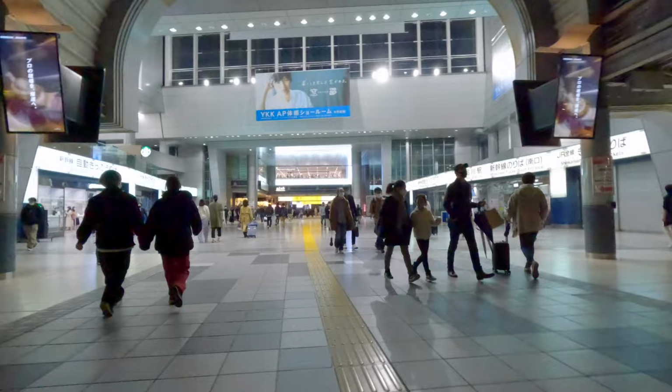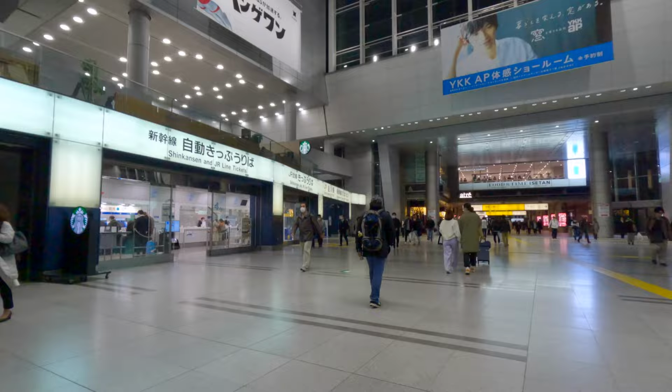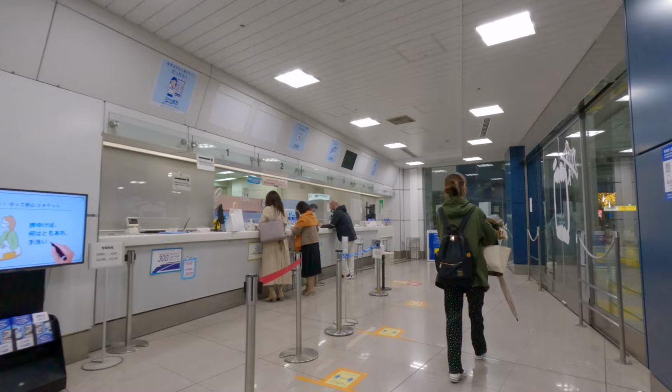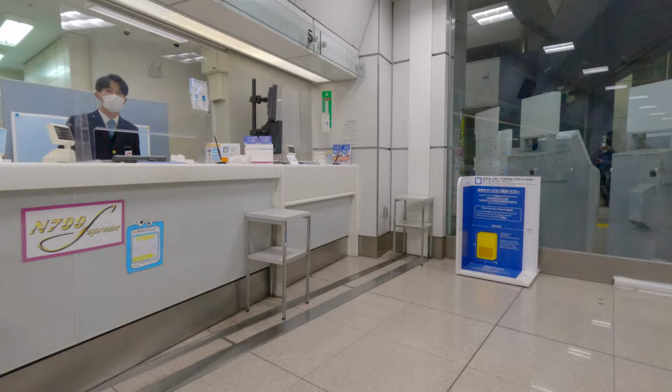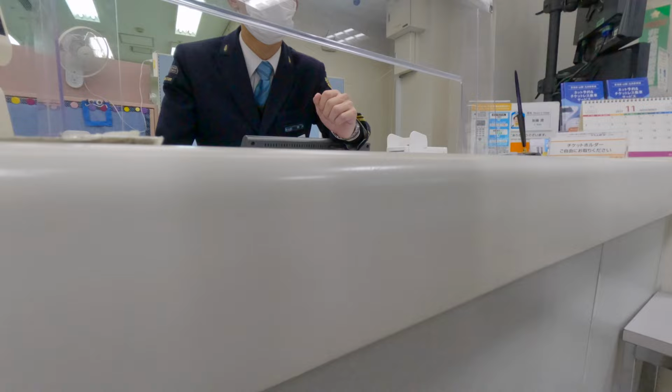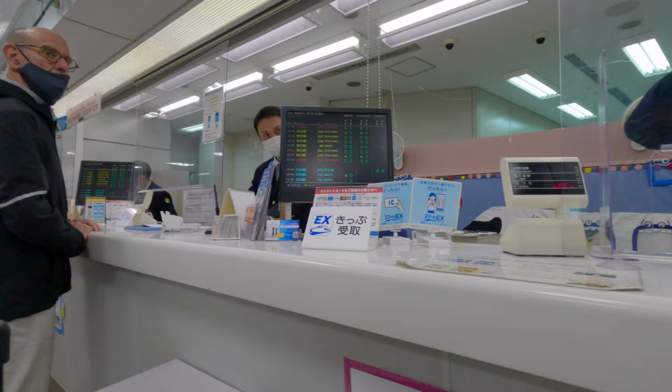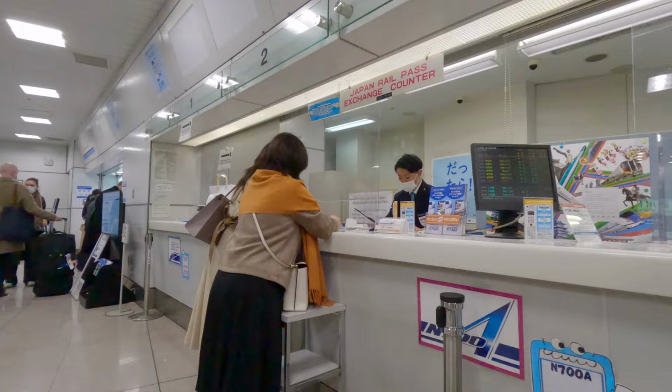I hope this is the one. I hope so. You see, now you see the whole thing. So next time you know what you're gonna do when you come here. I hope this is the one. Hello. JR pass. Exchange, exactly. Counter number 2. Where? This is counter number 4. Exchange 2. Where is number 2? This one. Okay, thank you.